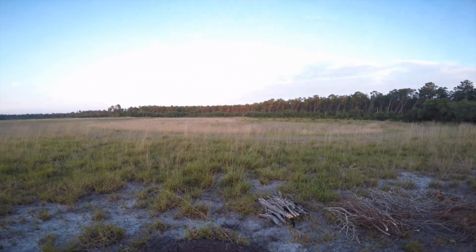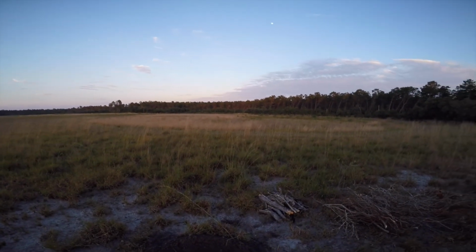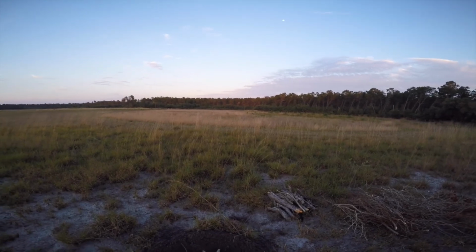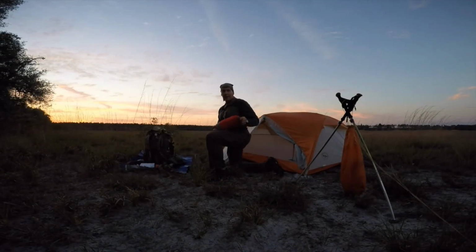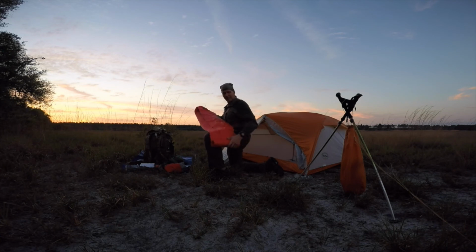Got a little pond over here, and I can hear what sounds like an alligator out there in that pond. It's not uncommon for these ponds out here in Ocala to have alligators, so gotta be wary of that. I'm gonna go ahead and inflate the Sea to Summit air mattress that I did a review on earlier. That's on the channel.